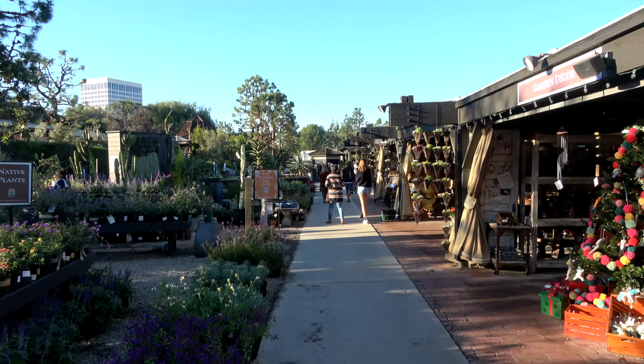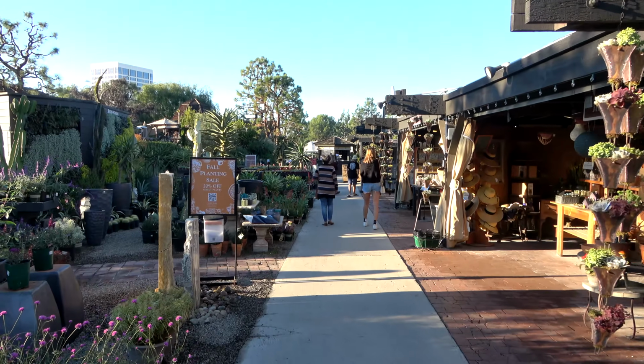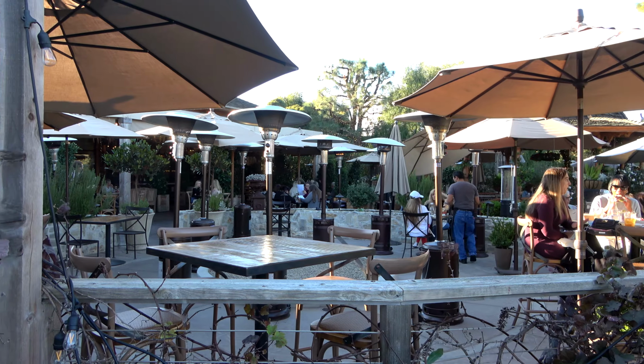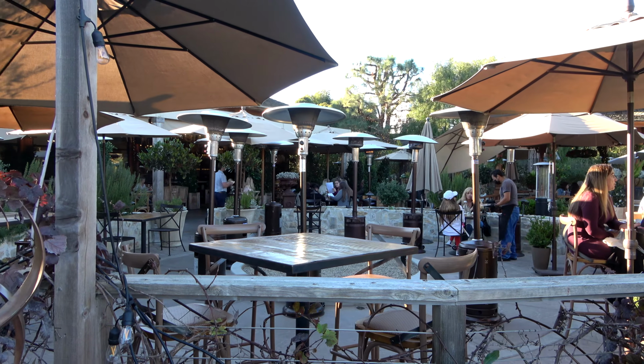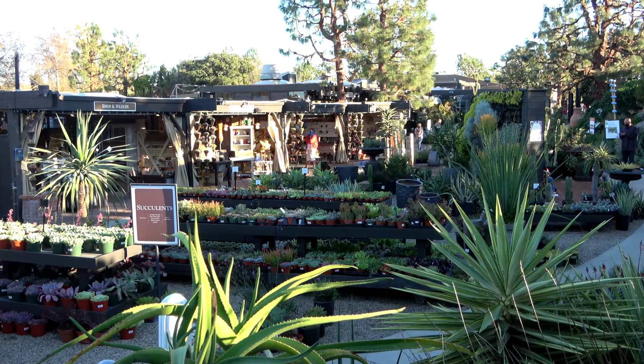Now, in addition to holiday decorations, there's lots of plants, pottery, and if you're hungry, you can get something to eat at their on-site restaurant, The Farmhouse, specializing in, you guessed it, mostly vegetable-based dishes. Even if you're not looking to buy any plants, this is a really fun place just to browse.